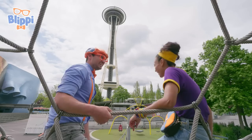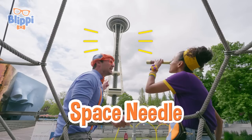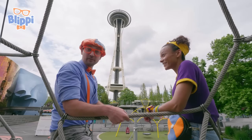Yeah. Wow. Hey, guess what I have? What? I brought my telescope. Whoa, cool. And check it out, the Space Needle. Whoa, it's so high up. Yeah. Hey. I wonder if we can get even higher, as high as the Space Needle. Oh yeah, if we go to the top of the Space Needle, I bet we're gonna see things differently from way up high. And probably see even more. Cool, let's go. Okay.